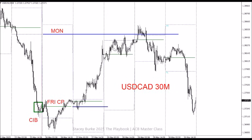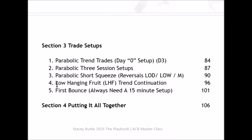And we get to our midpoint range of the week. So we've had our explosive day 2 trade setup opportunity and the low-hanging fruit continuation in the New York session. Low-hanging fruit, page 96, the trend continuation.